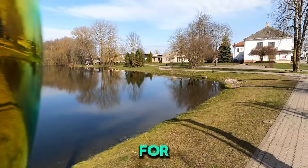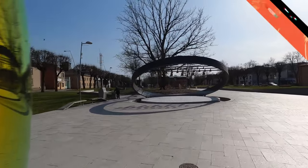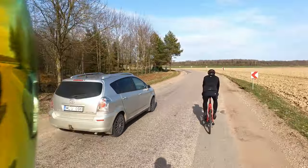I was charging for 1.5 hours. And battery is back to almost 80%. But the third stint is the longest one. It's more than 60 kilometers. So let's do this final push now. What the hell is this?